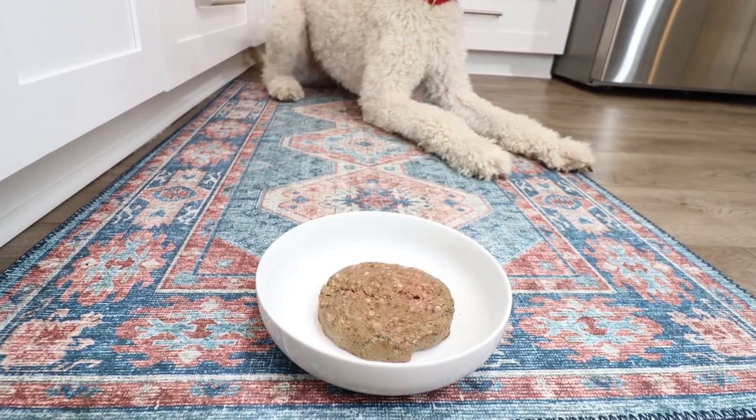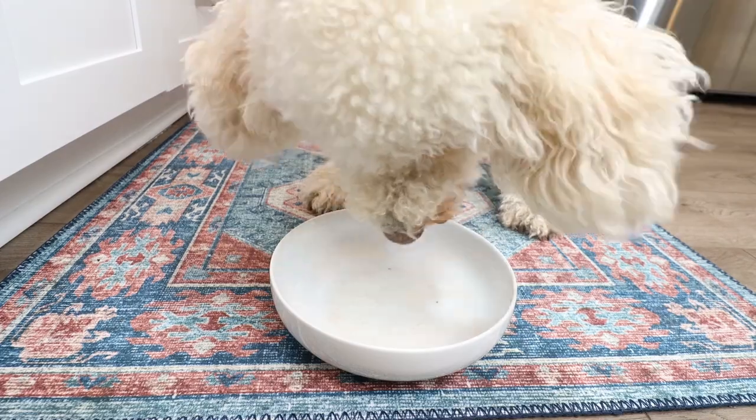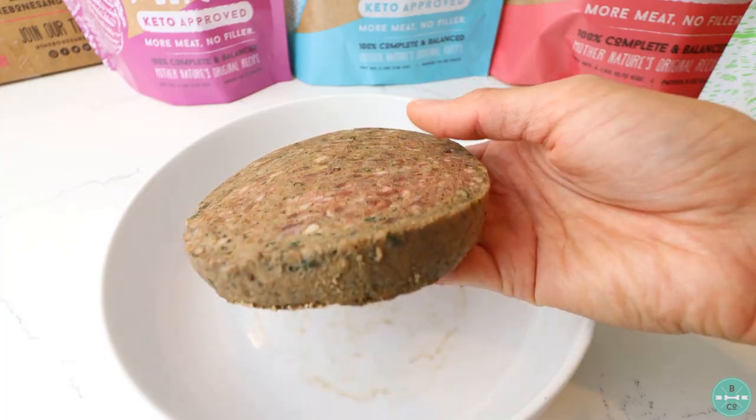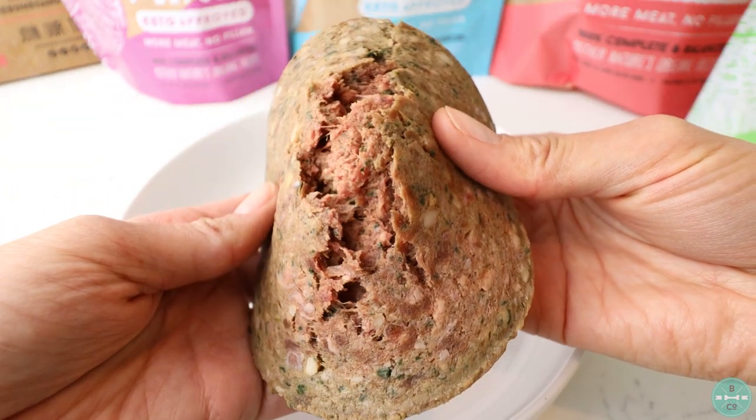And before I jump into how much to feed your dog or your new puppy, I need to give a little context because, guys, Bones & Co. is not like any other dog food. We add absolutely no fillers. We are extremely low carb. There's nothing in the food added that isn't needed by your dog.